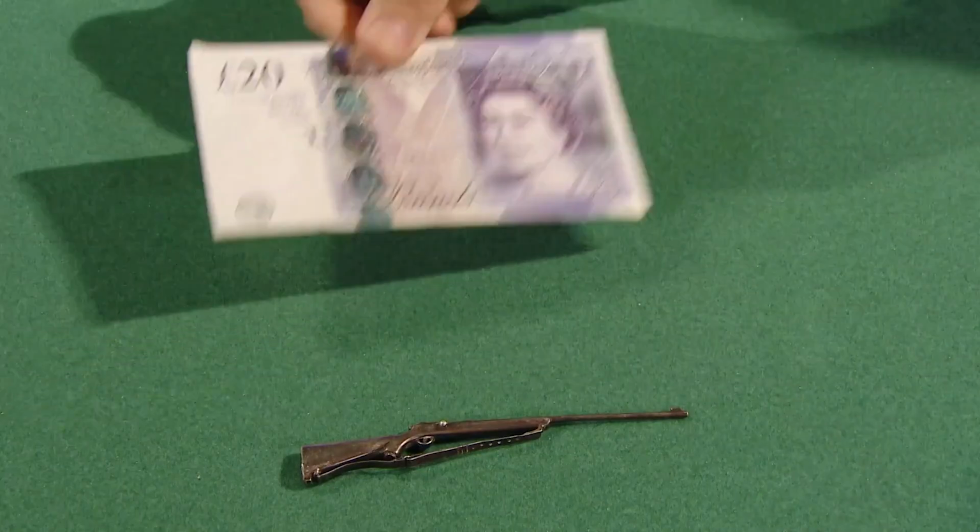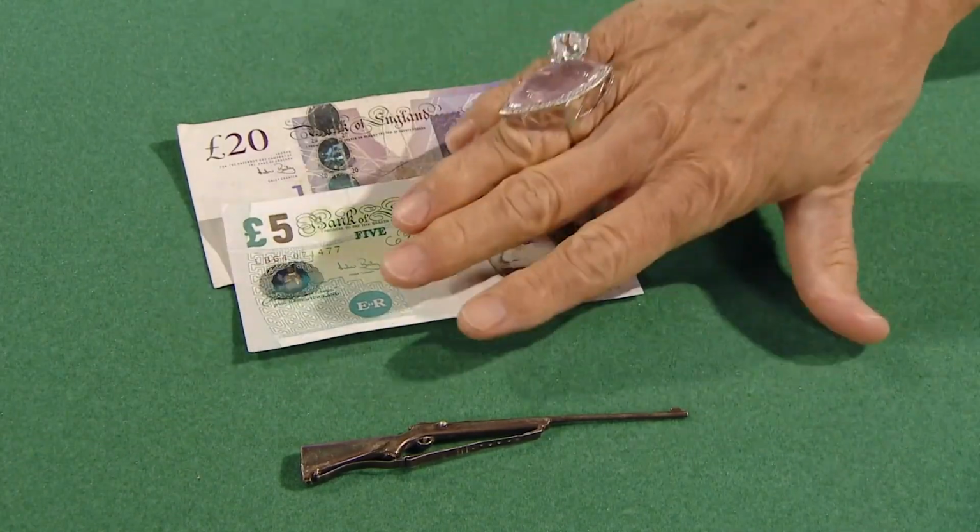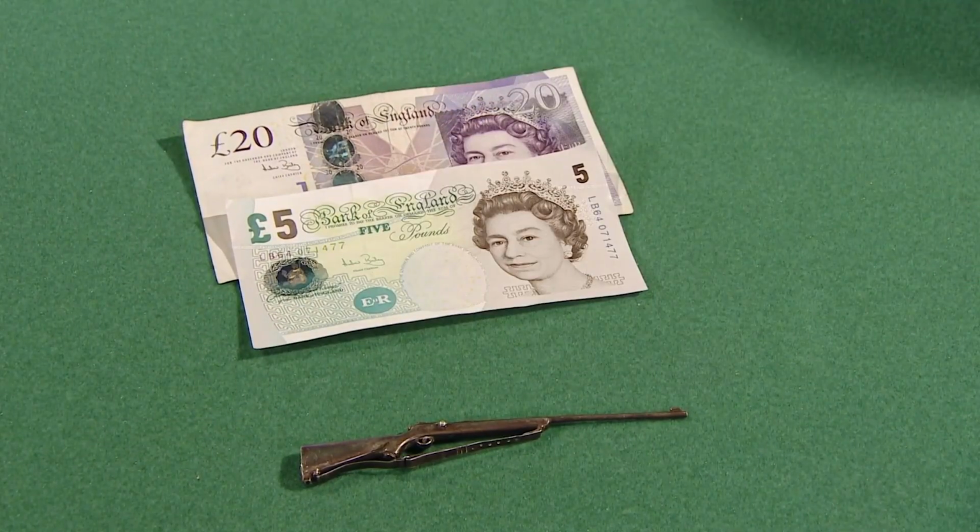In value, what do we have here? The weight of silver plus a little bit more is how I would gauge it. Yes. Well, let's say 25 pounds. I know it doesn't sound a lot, but there's nothing much I could do with it, you know. So what do you think of my offer of 25? I don't. You don't?